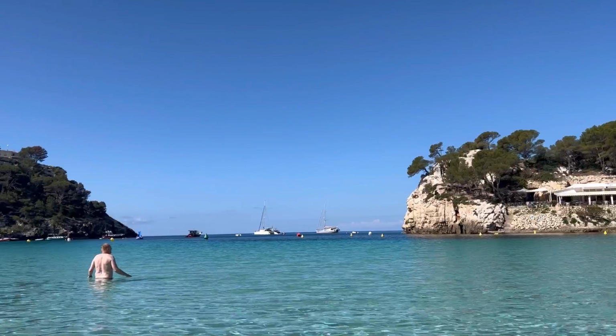This looks very much like where they filmed a lot of it. I could be wrong, but it looks almost identical to me. I love that film. I'd be surprised if I was wrong. It's absolutely beautiful. Let me show you some more.